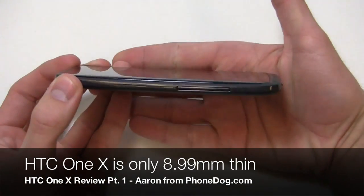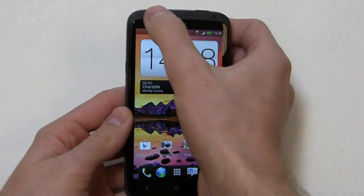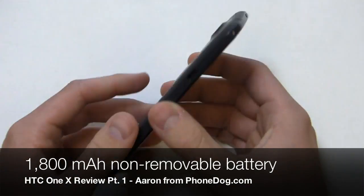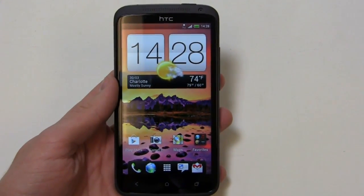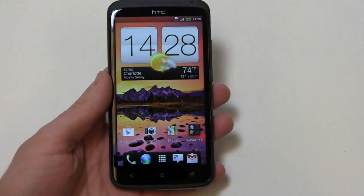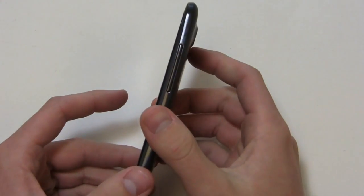You can see here my hand behind a very thin device, very svelte, feels good in the hand. It has a front-facing camera, a non-removable 1,800 milliamp hour battery, and this one, because it is the global version, supports HSPA Plus up to 21 megabits per second. Now, 1 gigabyte of RAM in this bad boy, 32 gigabytes of internal storage in the global version, although about 24 to 26 gigabytes are available for the user.